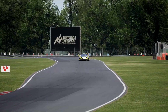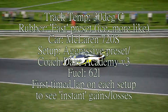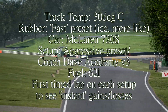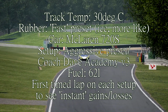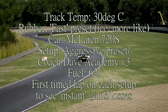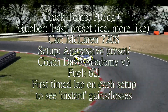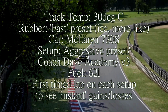And just for a bit of extra info to make things fair here, track temperature was 30 degrees and the track rubber was set to fast, not optimum. So then you've got a bit more play in terms of the actual mechanical grip of these cars as well, and it's a little bit more noticeable than it is on optimal. And if you're doing league races, you might be in a situation where the track won't be optimal for the whole race weekend and you only have optimal for the actual race. So both runs done on 62 litres of fuel at Zandvoort. Let's get driving.